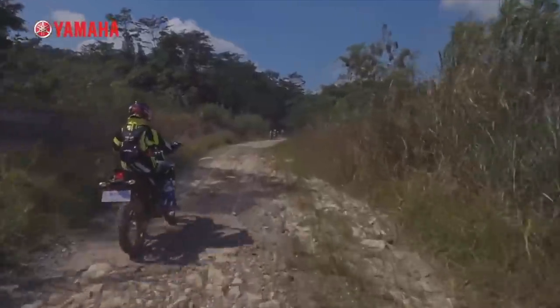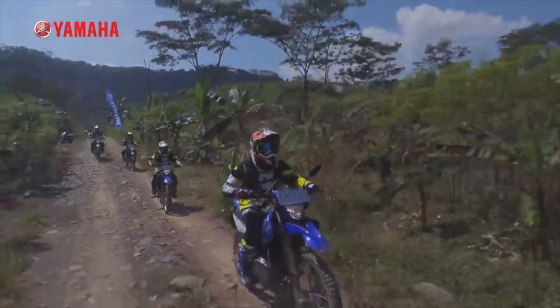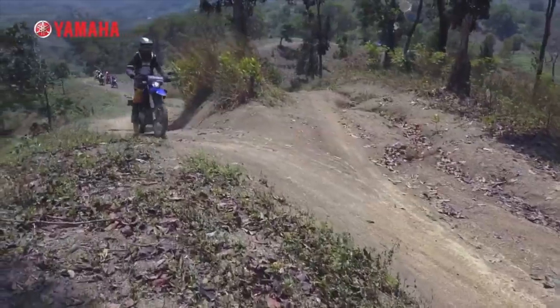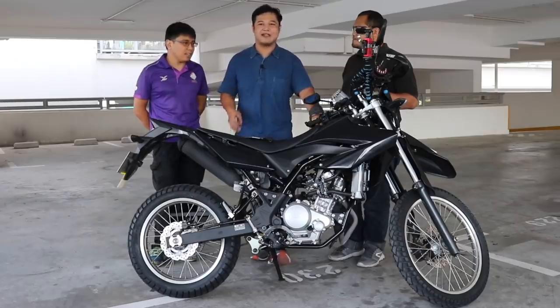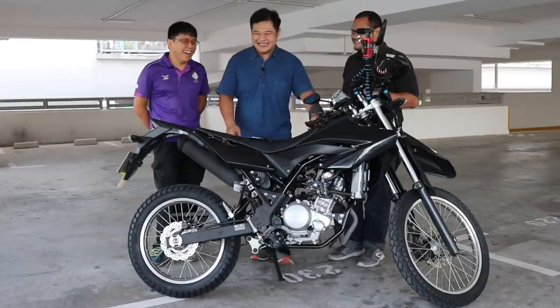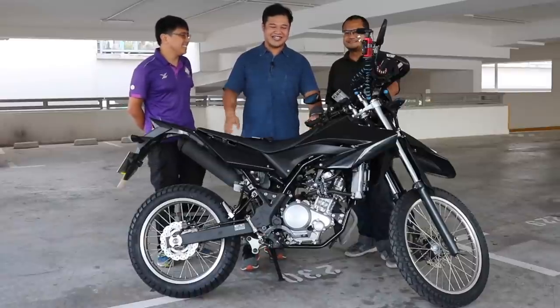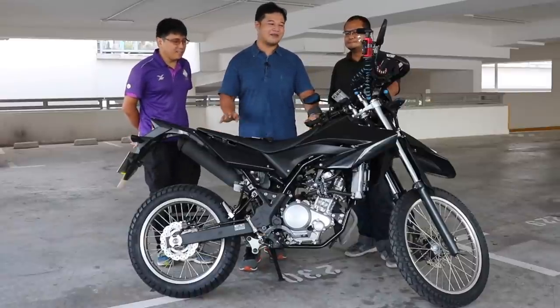So if you're a new rider, I don't recommend it. But if you have the interest, the off-road spirit, or something like me, you just want to be a poser, become a Kamen Rider, then go ahead, get this kind of bike, a scrambler.